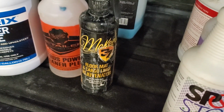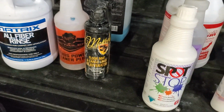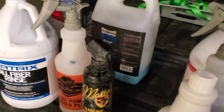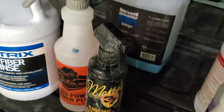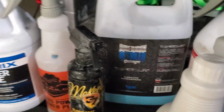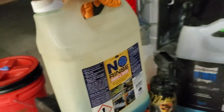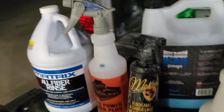Unlike McGuire's Hyper Dressing or even Stone or Trim Shine, whatever other folks have recommended, and I appreciate them all as people, it never worked for me until I found this stuff. It's great. Love Wipeout from American Detailer Garage. Love Optimum No Rinse. Can we all just get along, you know? Yeah, we'll just have a big hug. Everything's going to be alright.